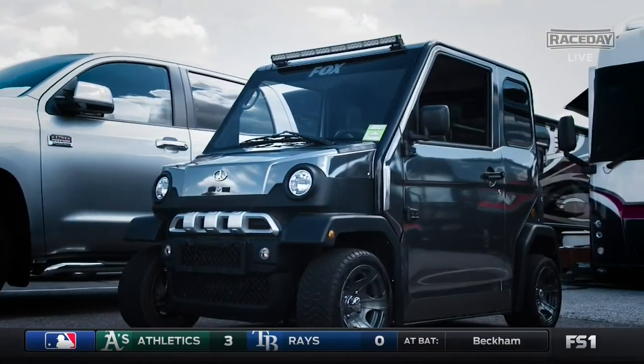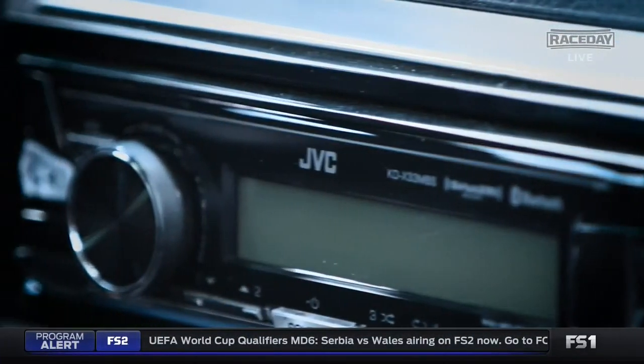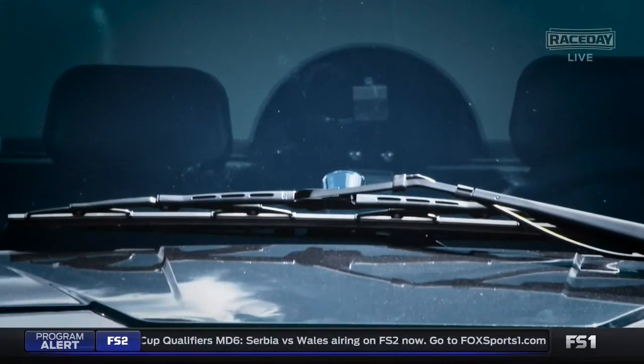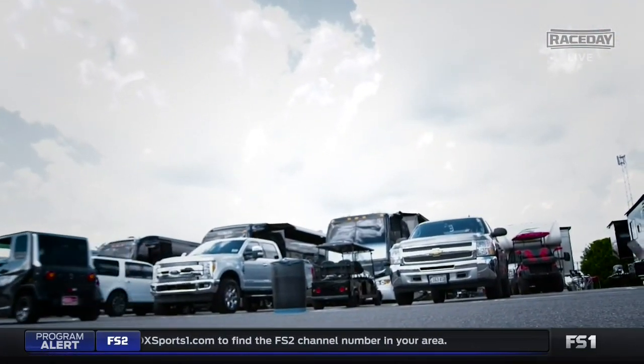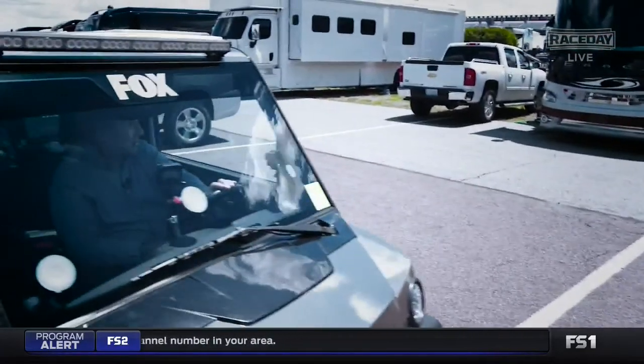I love my little atomic electric vehicle here. It's fun to drive. It's got air conditioning. It's got power windows. Roll up your window so we don't get all that noise. It's got XM radio, street legal, got a windshield wiper. And I was thinking, what young driver reminded me of my little electric car? You know who I thought of?